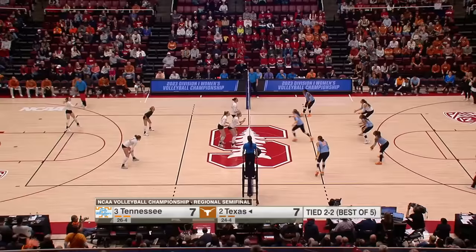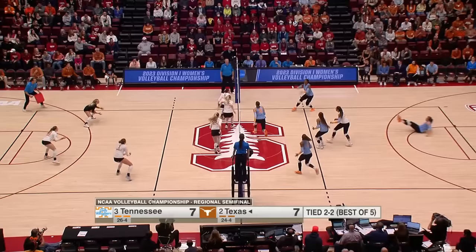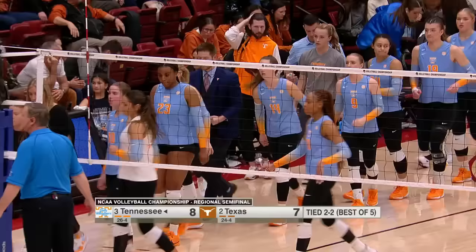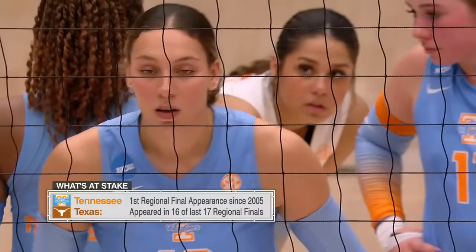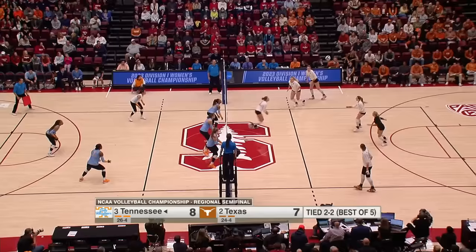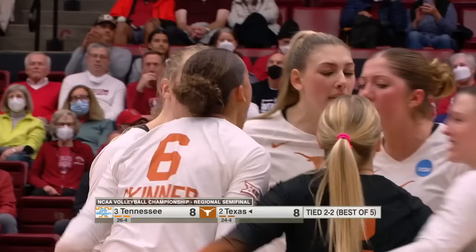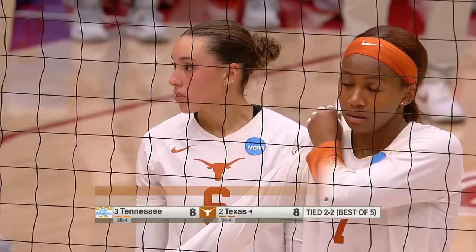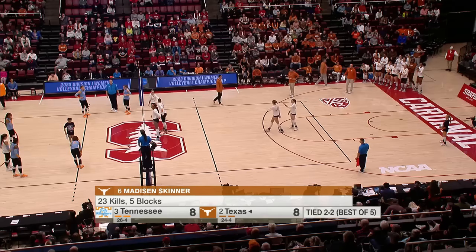Barnes. Kerr got it to Fingle, and Fingle off the hands got the point for Tennessee. The two teams will now change sides with Tennessee up 8-7 in the fifth set. Back to the rotation we started in, just on the opposite side of the net. That means Fingle is serving for Tennessee. Skinner in the front row looking for the attack and gets it. 23rd kill for Madison Skinner, one shy of her career high. She's gone for 24 twice in her career. The high contact point there from Madison Skinner allowed her to get on top of that ball. And on top of it, she's able to get it to the floor really quickly.